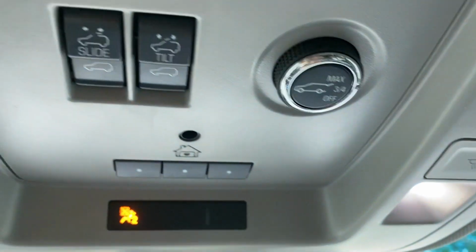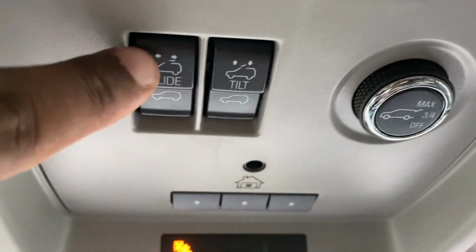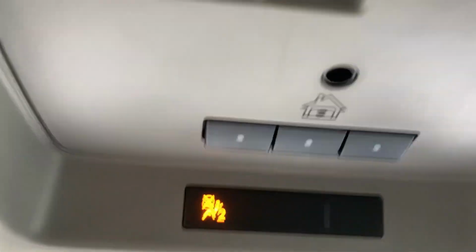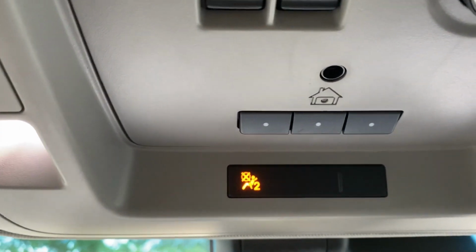If you put it on 3/4, it'll just lift it 3/4 of the way. Then you've got your slides here for your sunroof, tilt and slide for the sunroof, and your home link system right here to connect it directly to your garage doors, okay?